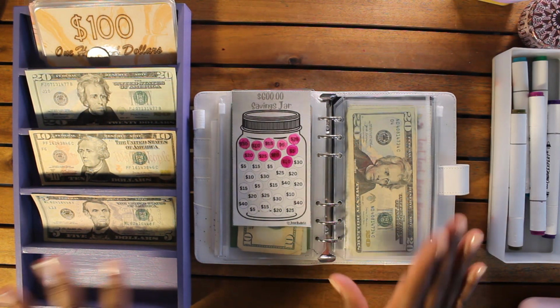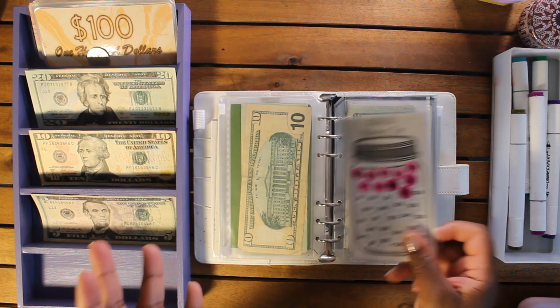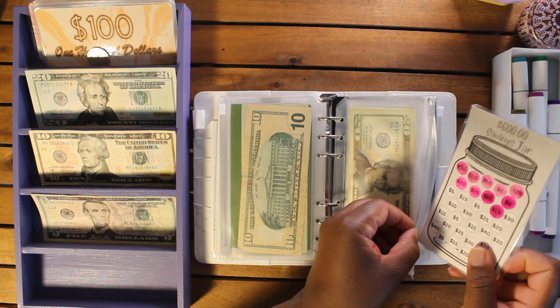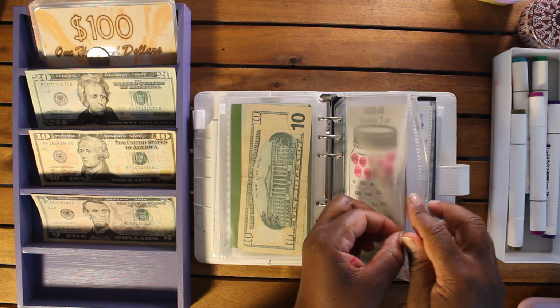That was a very sloppy coloring job, I swear. I don't know if it's because I've gotten older or maybe I was just always that kid who never colored in the lines. But hey, there's nothing wrong with not coloring in the lines sometimes.